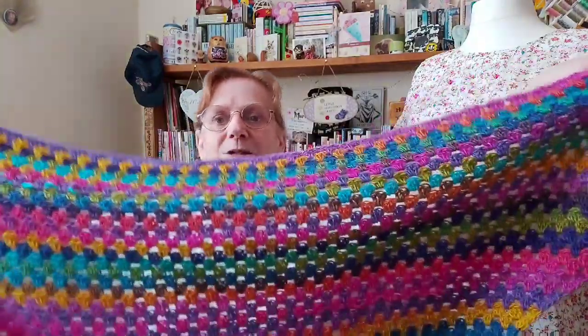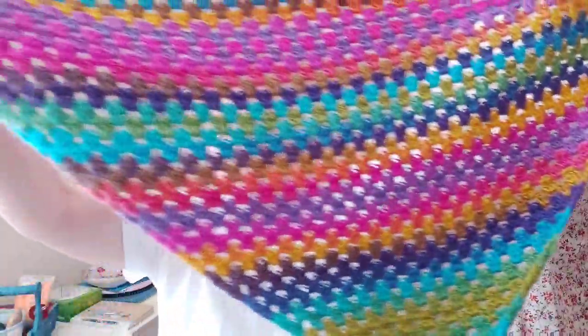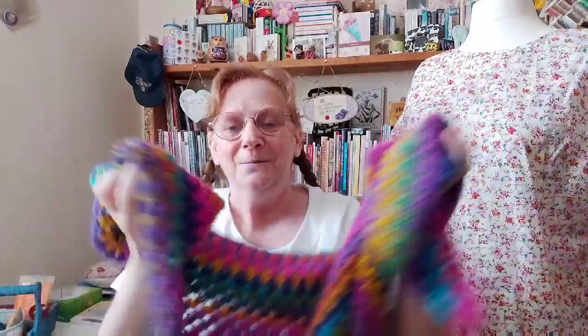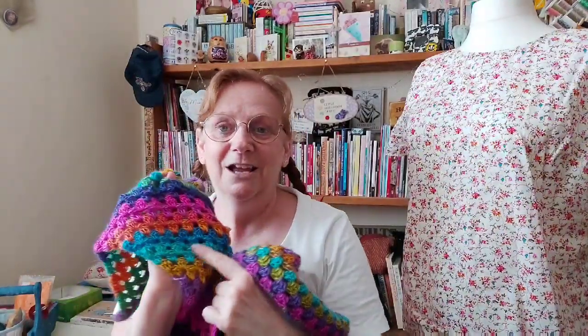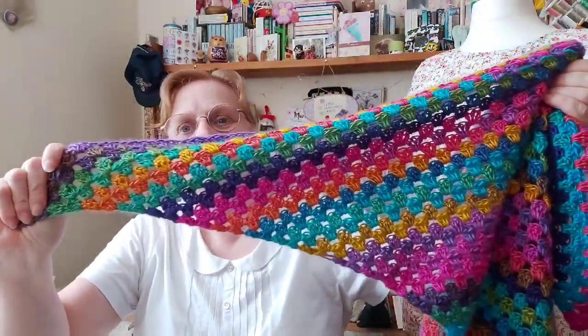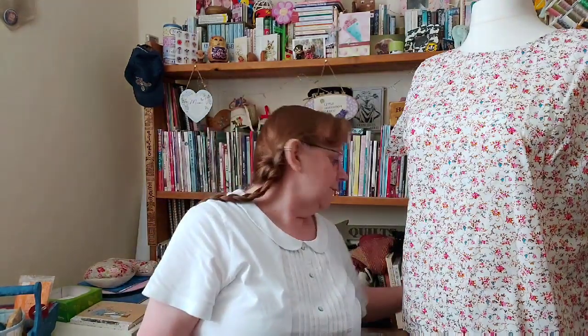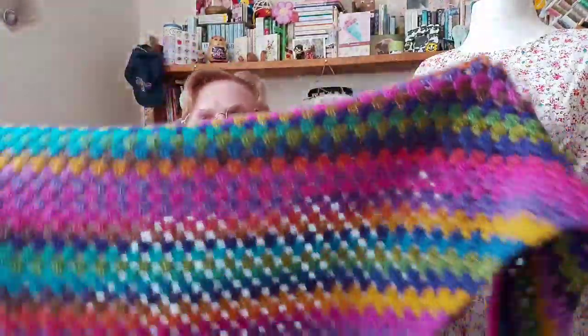And she has made me this beautiful shawl. Absolutely gorgeous. And it's been crocheted, and obviously you can see the granny clusters. Absolutely beautiful. Oh, I thought I'd kept the bit where she's written on it to say what yarn she used, but you know what I mean. It is absolutely gorgeous.